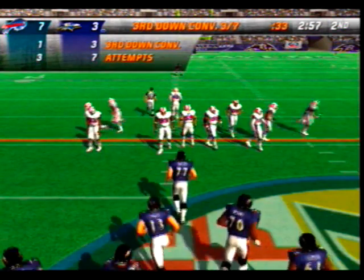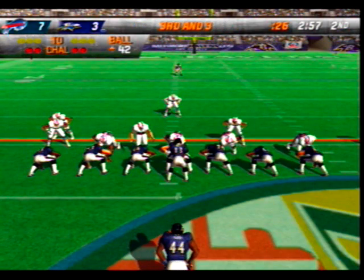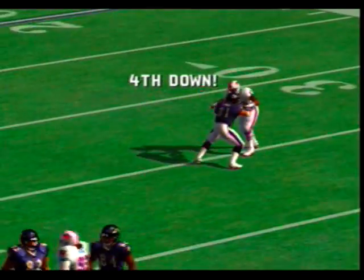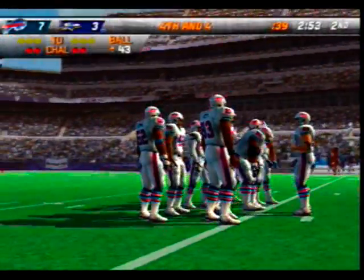And here's what they've been able to do so far on third down. From the start, only one man back. Hands off to the tailback. Number 93 is there on the stop at the 43. Baltimore comes up short on third down again.